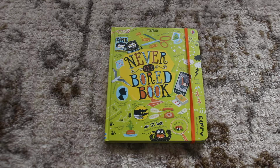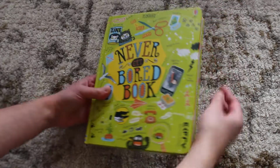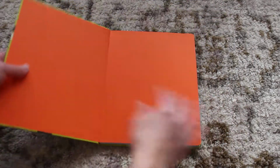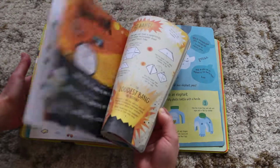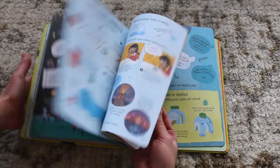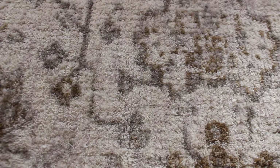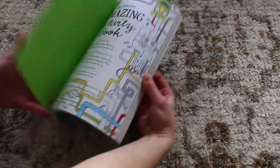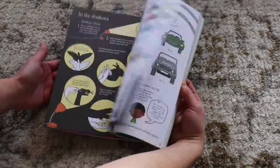These are a great way to keep kids away from screens and keep them busy and using their minds. This is the Never Get Bored book. It has all sorts of activities that they can do, mostly with things that most people have in their home already. This is super fun. Similar, it's an amazing activity book. Again, just ways that they can keep themselves occupied.